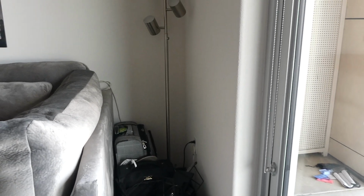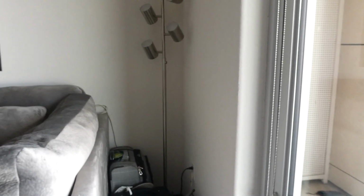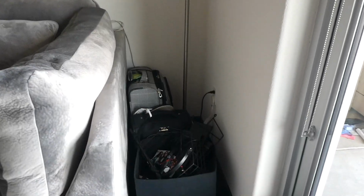This is kind of a little junk corner. So I don't have any ceiling lights. I only have ceiling fans. So I just have a small lamp back here and some random junk that I haven't put away yet.